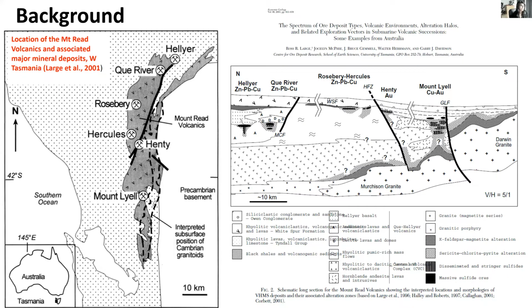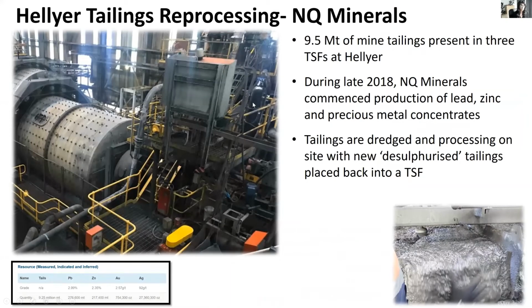So what we have here is an opportunity to look at these potentially hazardous materials in terms of AMD and think about if there's an opportunity to reprocess them, pull out some additional commodities in those older materials, and really drive economic rehabilitation at these various mine sites. And this is actually something that's been undertaken at the Hellyer gold mine to the north of Rosebery. And here there's about 9.5 million tonnes of mine tailings.